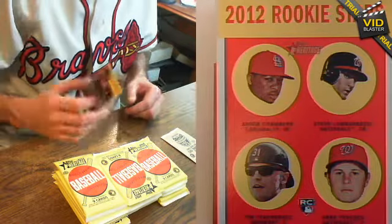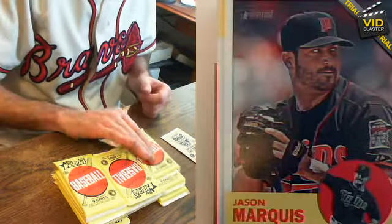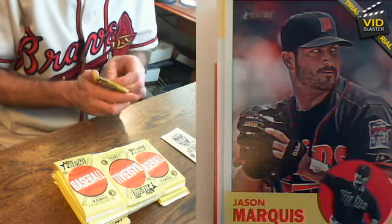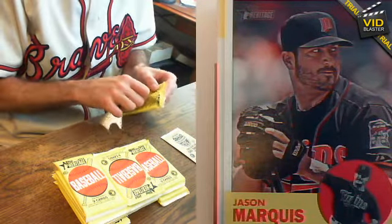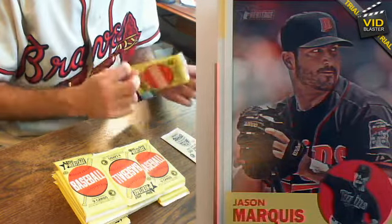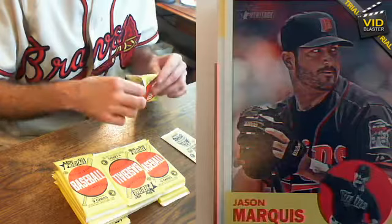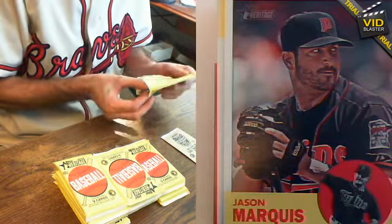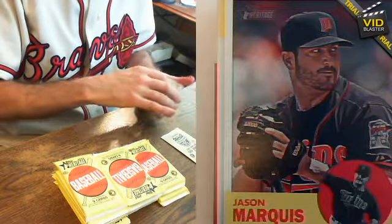Jason Marquis. I know, and you know what? I have an autograph card of him back from like 2000, whatever, when he came up. I think it was a Bowman autograph card. He never turned out being special. No, he didn't. Just your average, decent player. I mean, he's already played for like about 20 teams, too. Alright, what else we got in here?